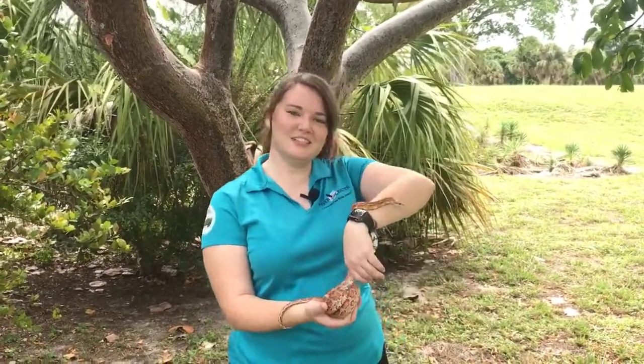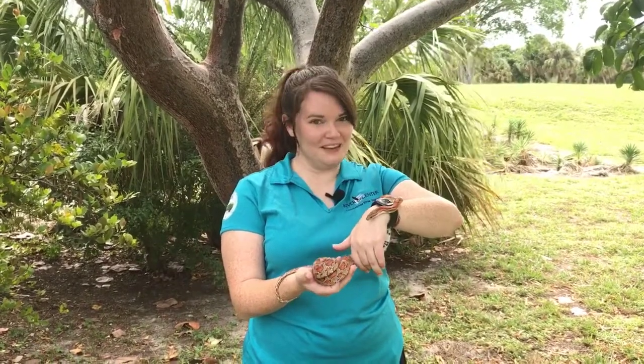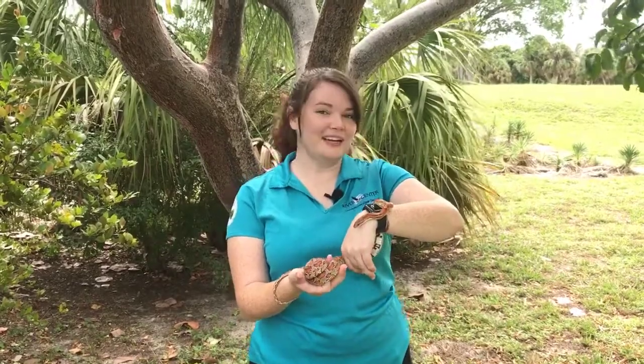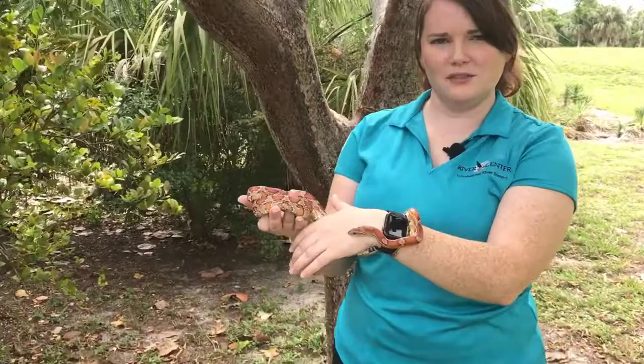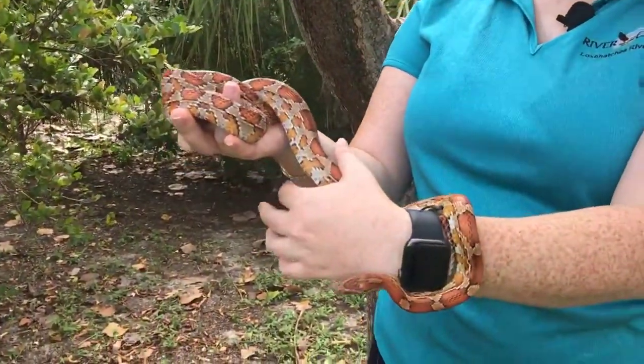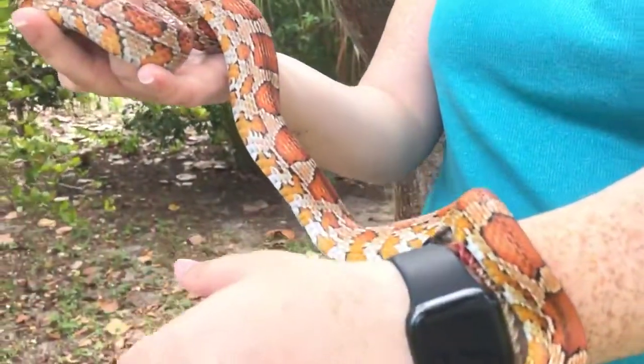So the animal that I'd like to share with you today is an animal that many people have some different feelings on. This is Daisy. She's one of our corn snakes here at the River Center. She is a female, and corn snakes are often called red rat snakes. Okay, so let's get up close and make some observations. I notice, I wonder, it reminds me of.